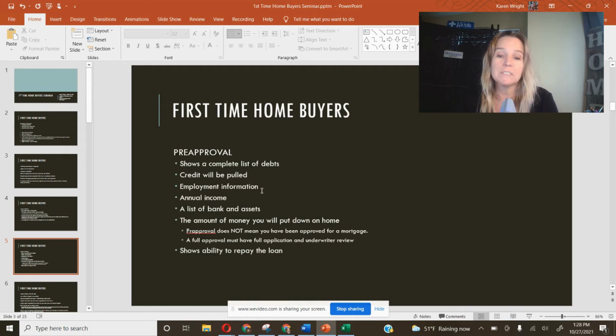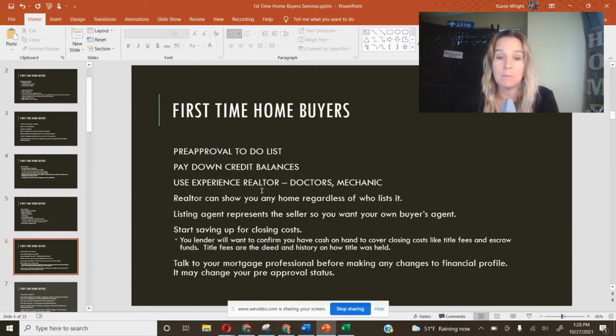And pre-approval does not mean you have been approved for a mortgage. For full approval, you'd have to have your full application done at that point, and the underwriter will need to have reviewed it. But again, your pre-approval is basically showing your ability to repay the loan. So that's the importance of that. And of course, the seller wants to know that before they're going to accept your offer at this point.